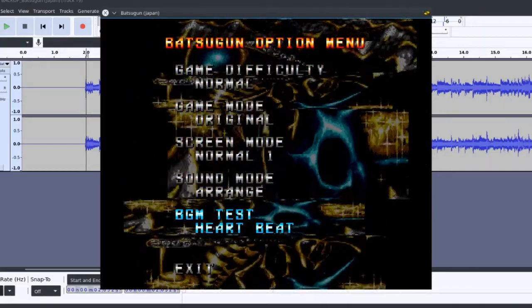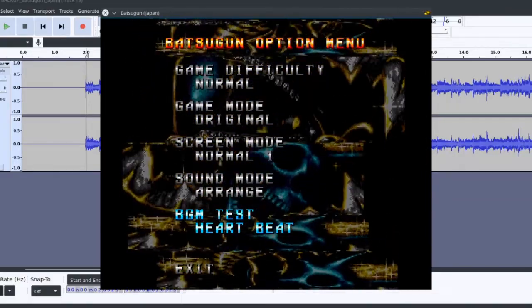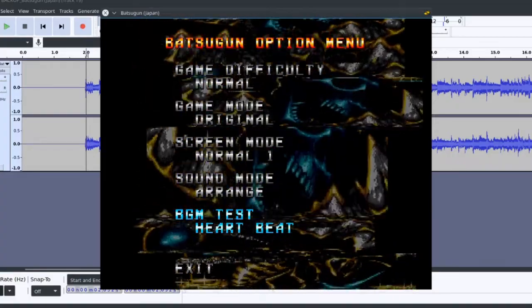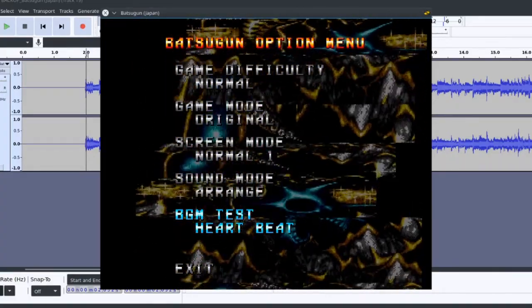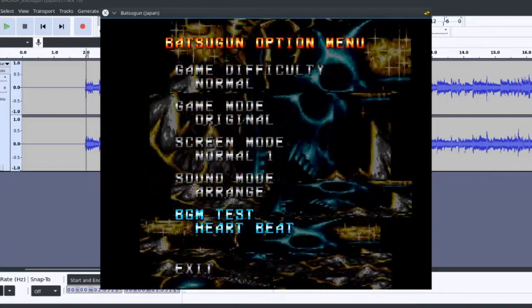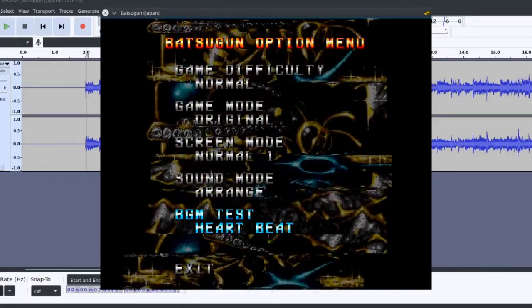So that's my project. I'm going to be making an arranged version of the entire Batsugun soundtrack from start to finish, because A, I'm bored, and B, because this game soundtrack is awesome, and I reckon it deserves a better arranged version than this. Yeah, that's it.